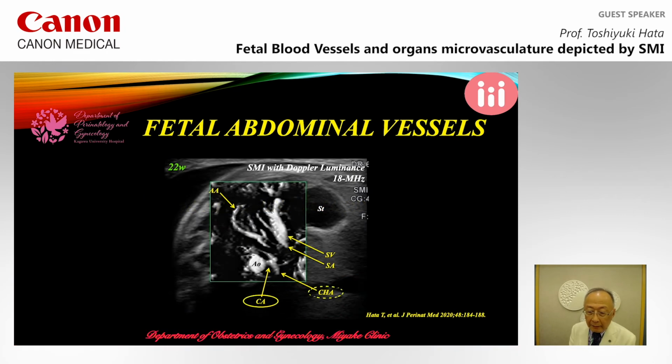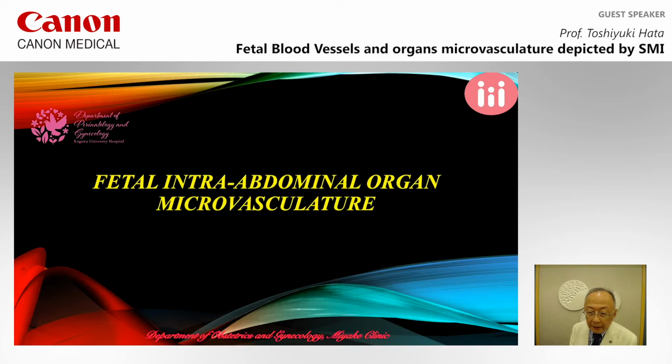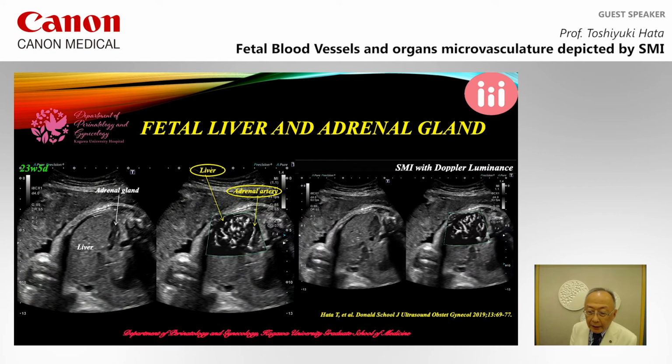In this slide, celiac artery, common hepatic artery, splenic artery and vein, and adrenal artery are clearly shown. This is renal vasculature, renal artery and vein can be clearly differentiated. The last topic is fetal intra-abdominal organ microvasculature. This is liver vasculature and adrenal artery using SMI and Doppler luminance.